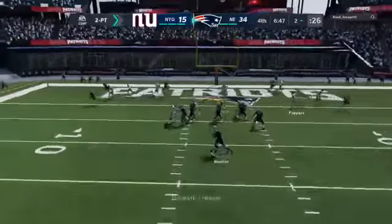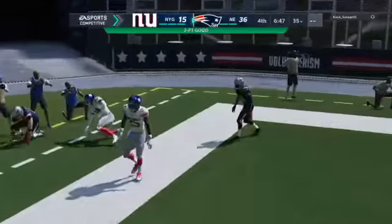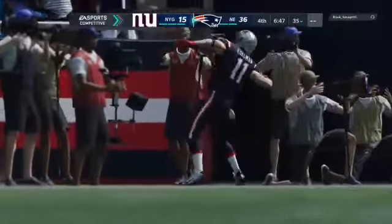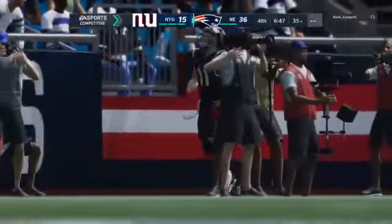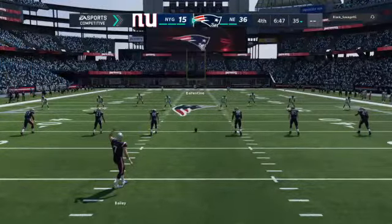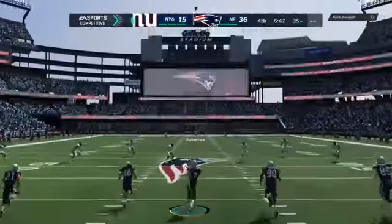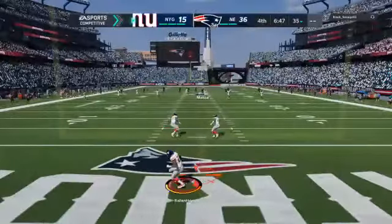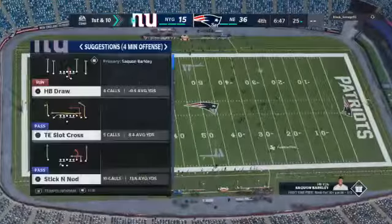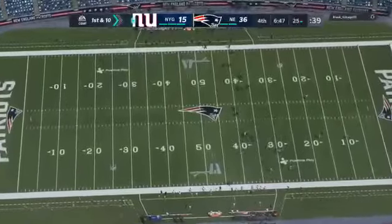A shotgun snap for Newton. And this is going to be caught. So add 2 more to the lead as they continue to pour it on here in the fourth. Patriots 36, Giants 15. Bailey now to kick it away after the touchdown. And they'll watch this one fall in the end zone, and that'll be a touchback. Their own 25-yard line.